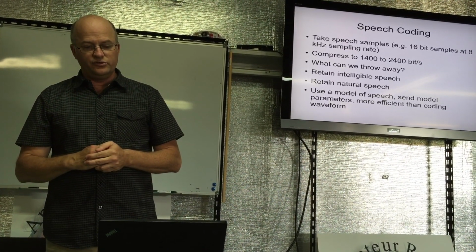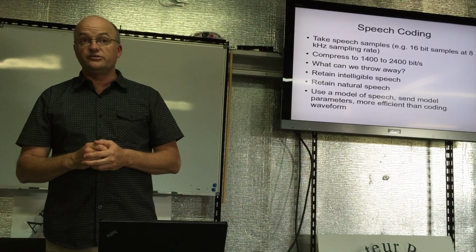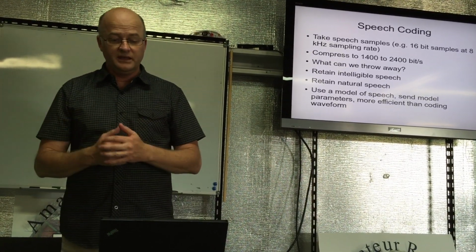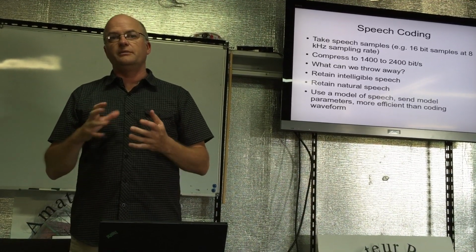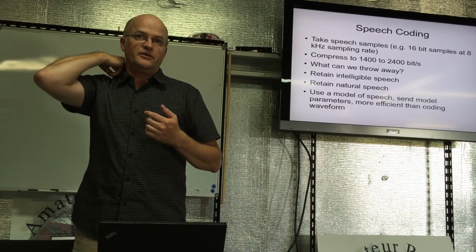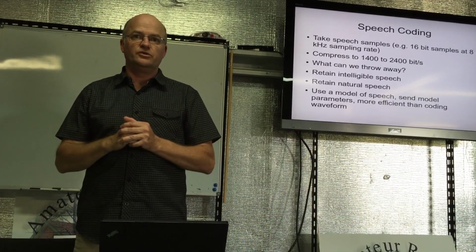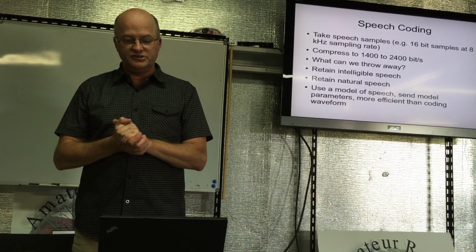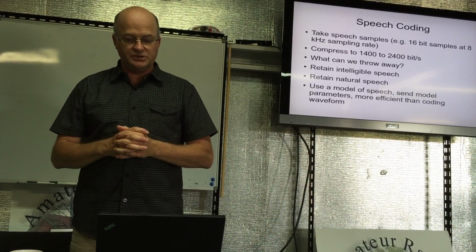So there are two aims of speech coding. One is to retain intelligible speech. That means you can understand what I'm saying. And the other is natural speech, which might mean you can identify who the speaker is. They don't sound like a robot. You can tell if they're a man or a woman, or that it's your friend or not your friend. So a good speech codec will retain intelligible speech and natural sounding speech.